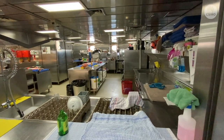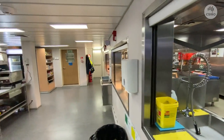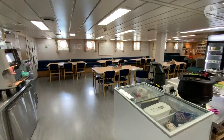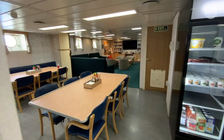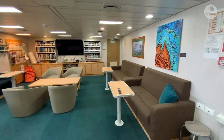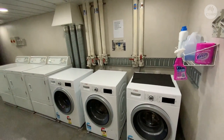Up on level two now and we're having a quick look at the galley. Have a look at the mess room. We'll take a little walk across to this forward lounge area. We have the ship's laundry here, which is used by the scientists and the crew.